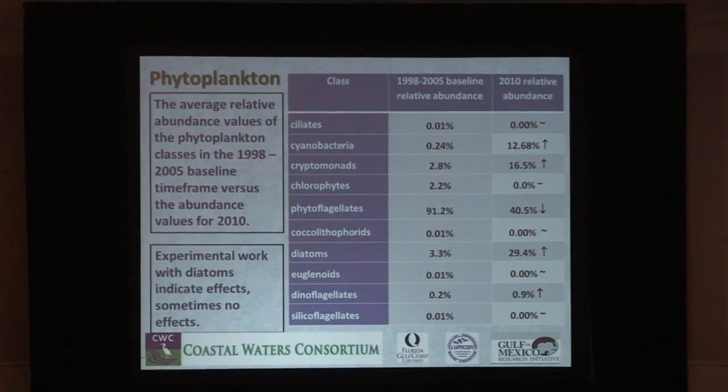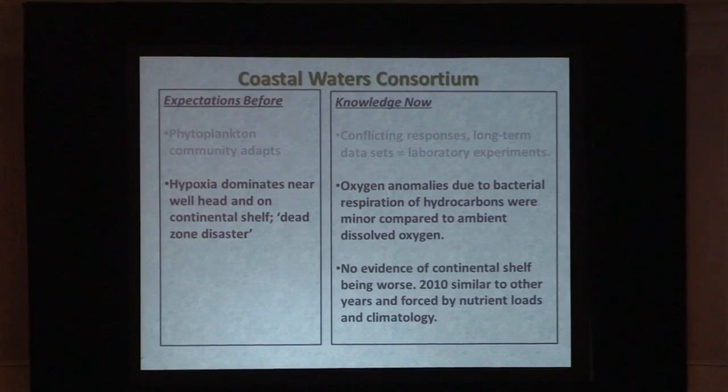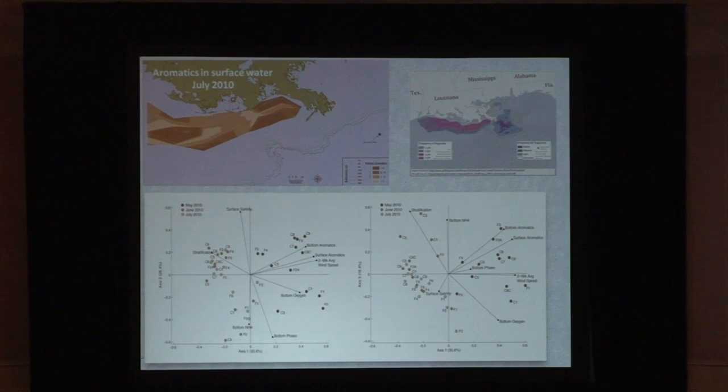Conflicting information on the phytoplankton somewhat from the literature, but some things compared to long-term data, which we have, is some things are increased during the year of the spill and some things did not increase. And it's not really consistent with the literature which ones are which. So just suffice it to say that the year 2010 with regard to dissolved oxygen on the shelf was not any different than any of the previous years and any of the subsequent years.